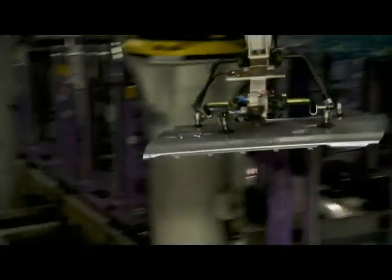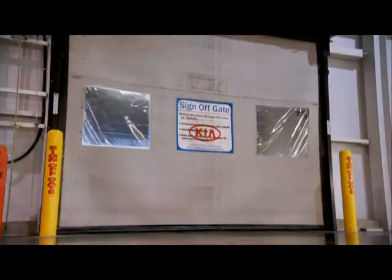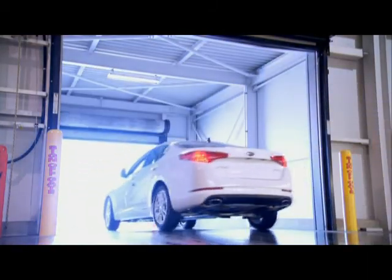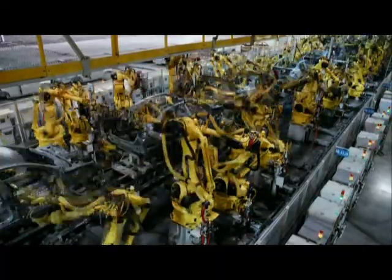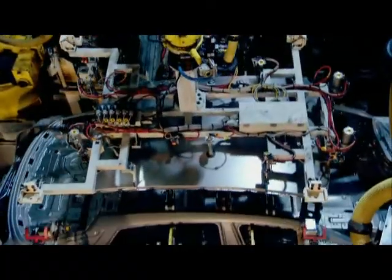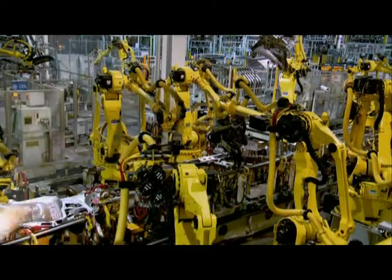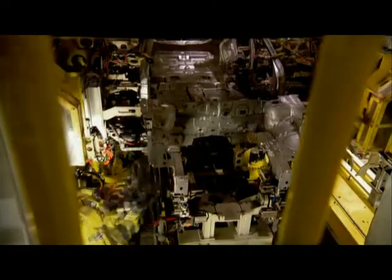The AP system is where you will see the robots. They will pick the panels up and they will put them into each individual rack, which is preparing them to go to the welding shop. In a mere 24 hours, this roll of steel will become an Optima. We have produced between 1,300 and 1,500 cars daily. The welding shop where the bodies are assembled is one of the most automated in the industry. There are 283 robots in operation here, executing 2,000 welds on each car in just 90 minutes.